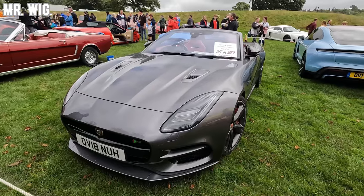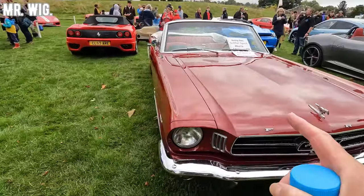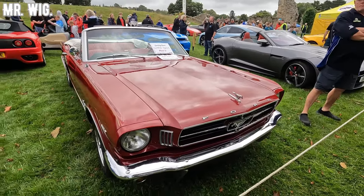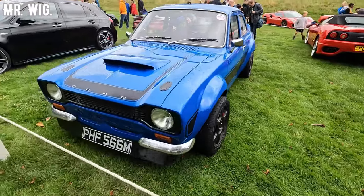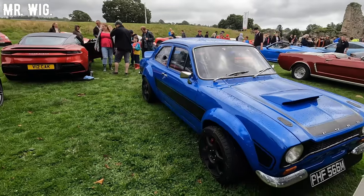Jaguar, supercharger, the Ford Mustang. This is all the cars here. You can have a selfie, pay £5 and you help the sporting bears. And what a fantastic idea. Here we've got a Ford Escort, beautiful, in this dark blue. It's got a roll cage and racing seat.